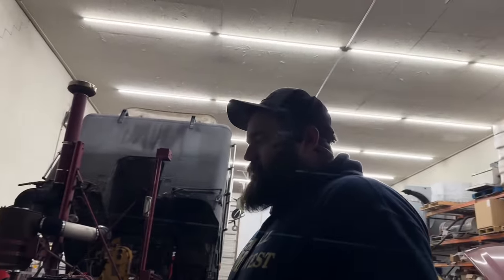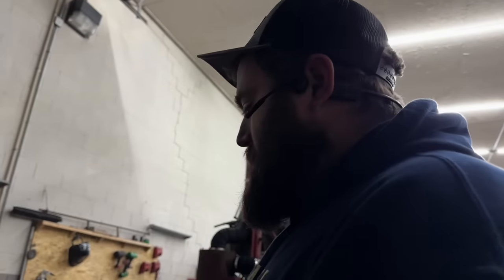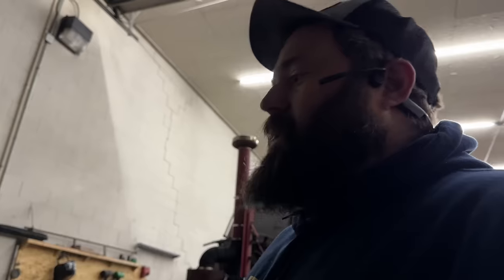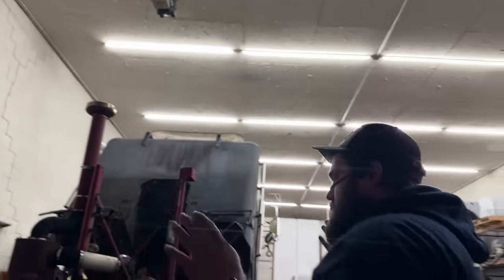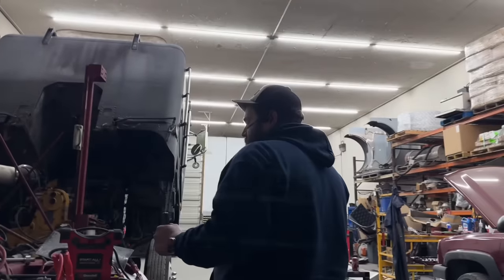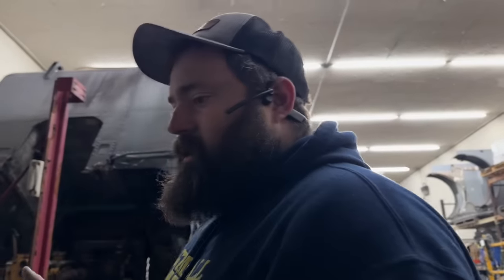And then we're going to start section by section. So we'll probably do the frame rails, get them sandblasted and painted. And just start fixing it up as we go. I don't want to take it apart. I want to keep the truck whole the whole time and just do section by section, piece by piece. Do the frame, work on the tanks, do some stainless to it.